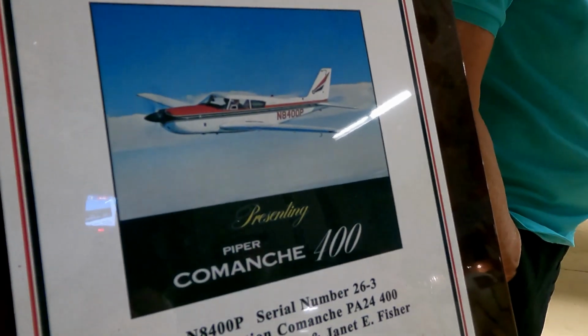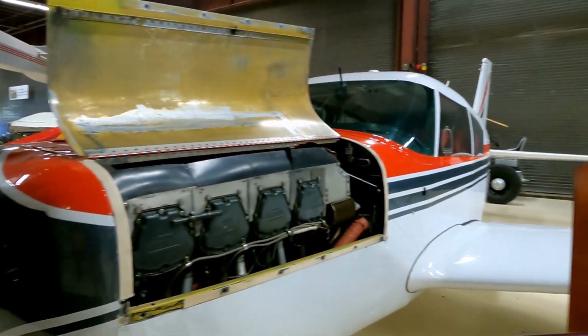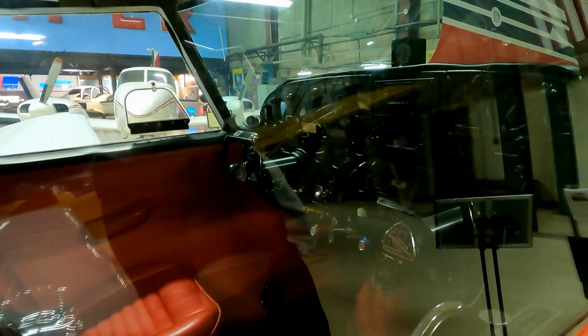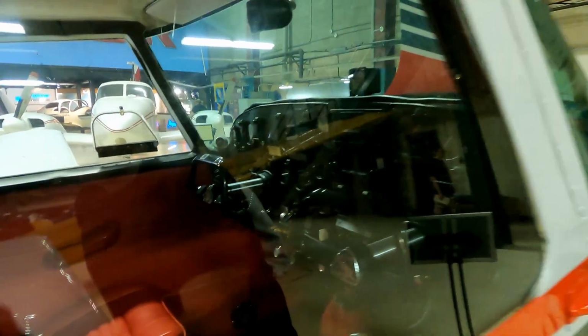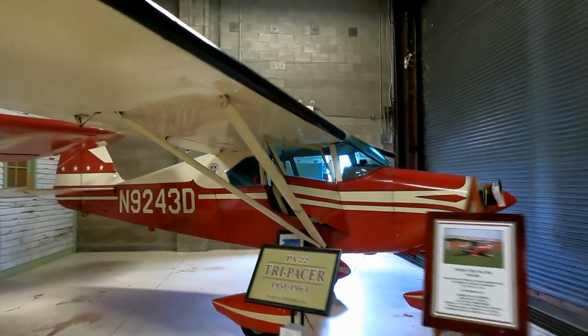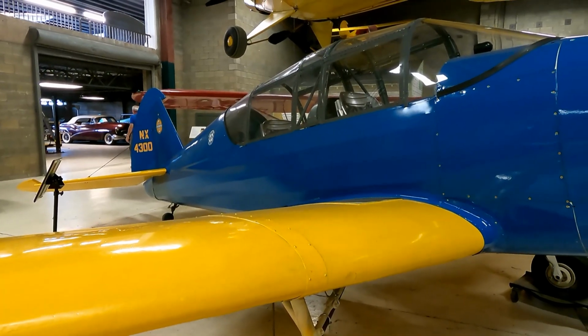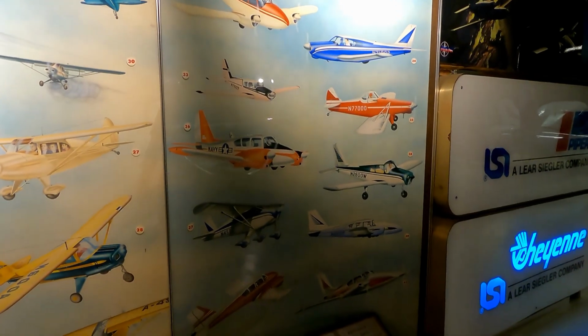This 1963 Comanche 400 is one of only 146 400 series Comanches built. All of the 4,800 plus Comanches built were manufactured in Lock Haven. Other displays on the floor are a Tri-Pacer, Apache, military trainer, Cheyenne mock-up, just to name a few.